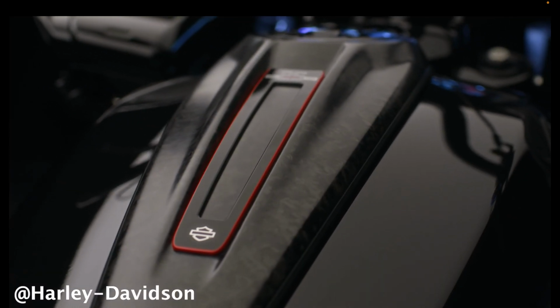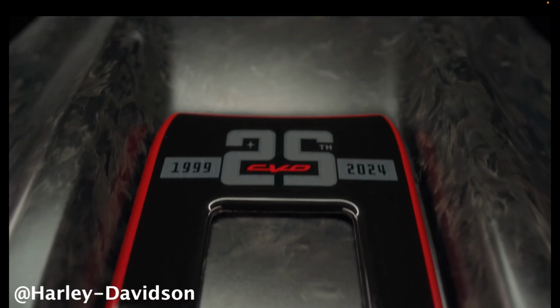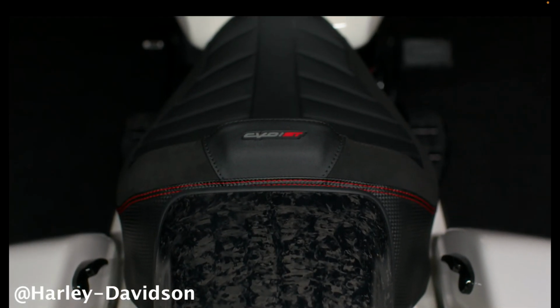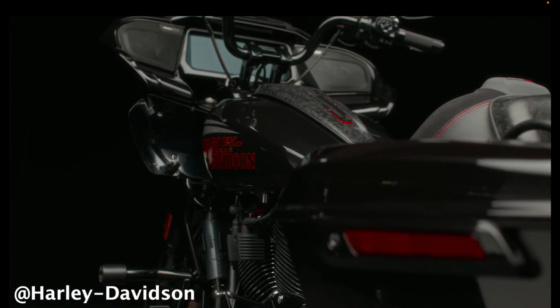The front fender, the console, the muffler end cap, and the seat tips cowl are all made from forged carbon fiber in a satin finish. Organically, no two patterns or no two parts are gonna look exactly the same.